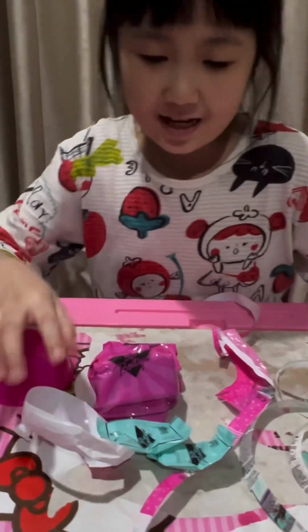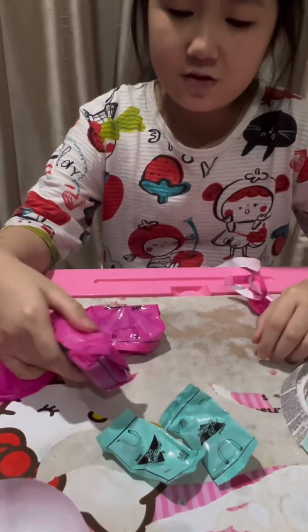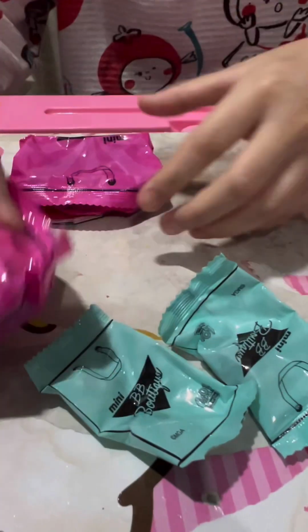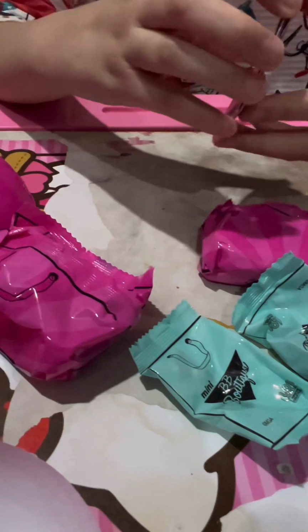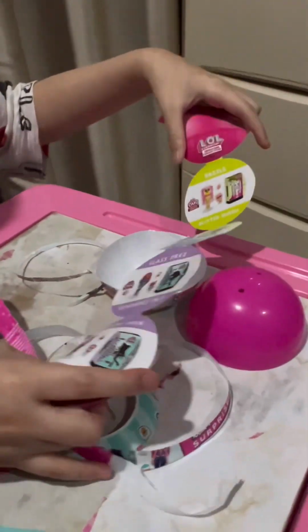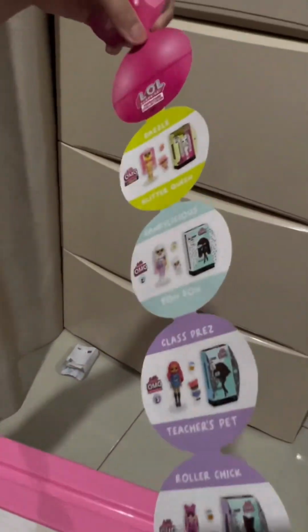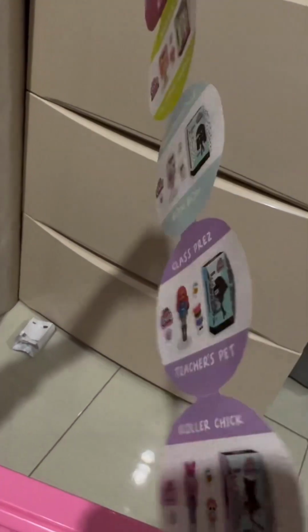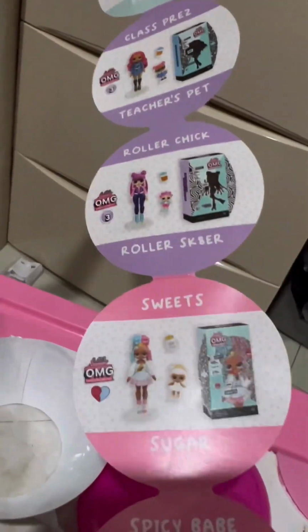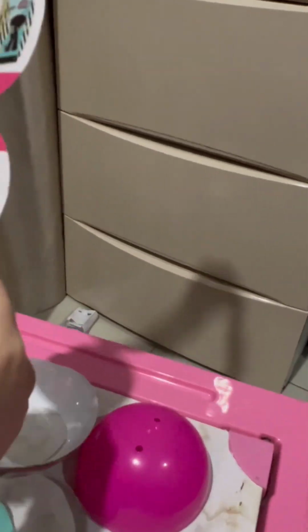This is the inside, comes with. We got bag number one, bag number two, bag number three, bag number four, and collector. It shows you what we get. This is all. And this is the.